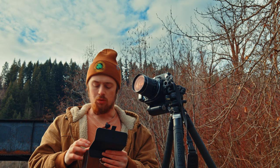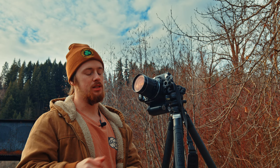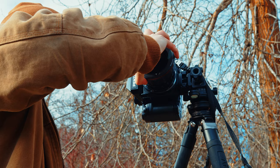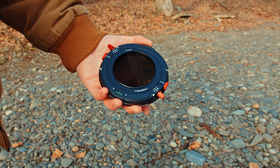I wanna do a longer exposure just to smooth out the ripples in the water, and I realized I forgot my step-up rings so that I could put my 82 mil ND filter on my 77 mil lens. But I remembered I brought this K2 kit from Freewell that's got all the step-up rings built into it, so I'm gonna try to make use of this thing. So it's kind of nice. Right now I got a 72 millimeter step up ring in there.